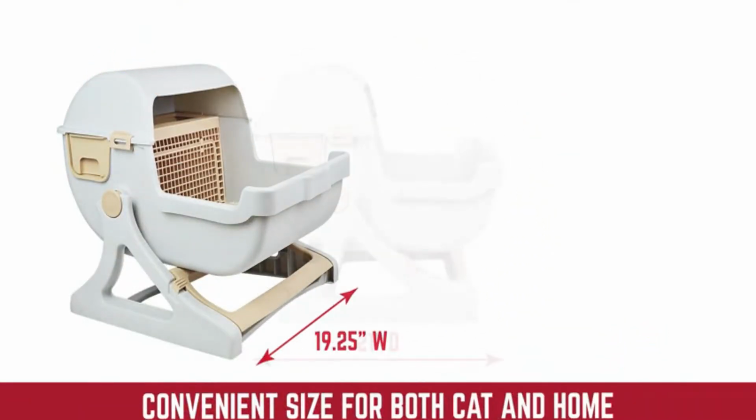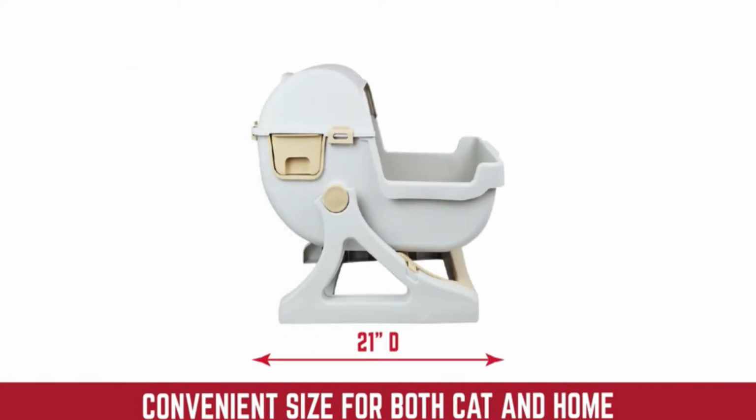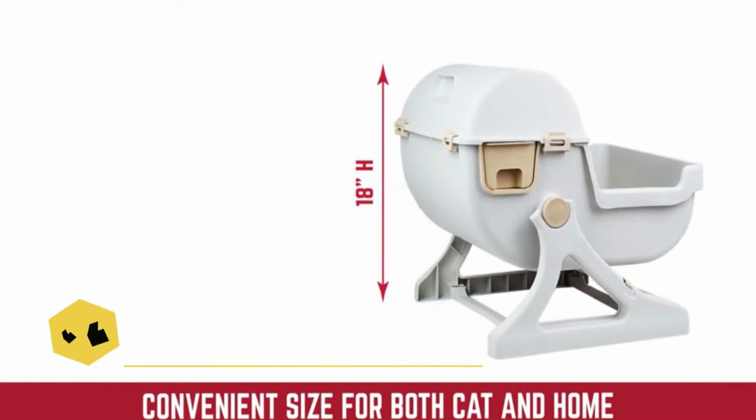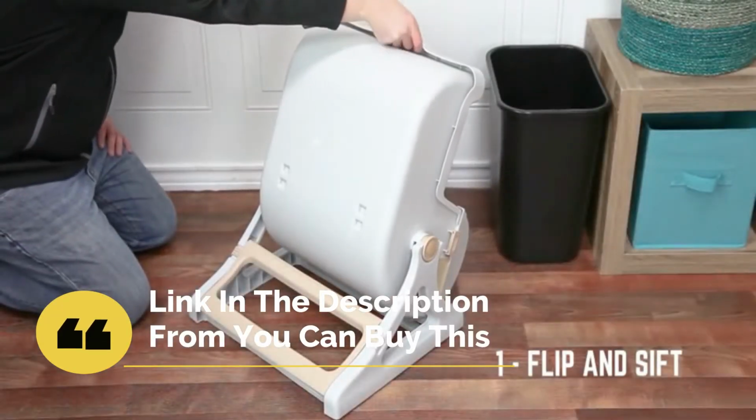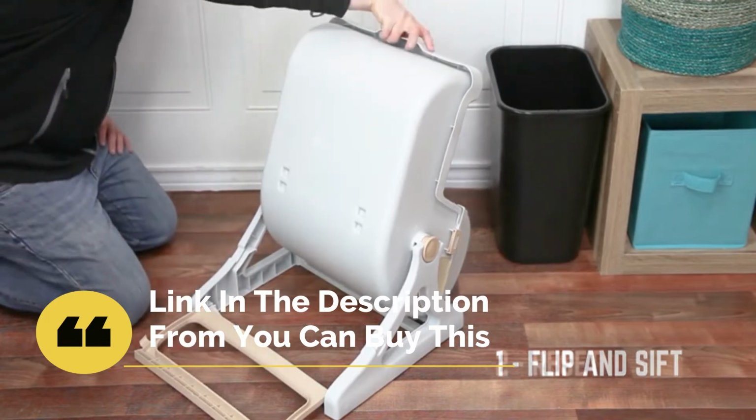Omega Paw NRA15 Self-Cleaning Litter Box, Regular Size. There is a newer version of this item, the NRA15 V5.0. Easy to use. Cleans in seconds.